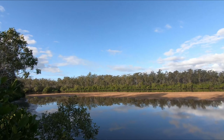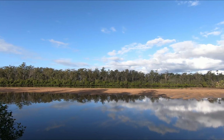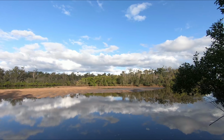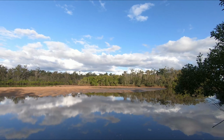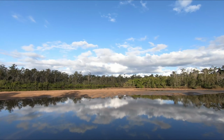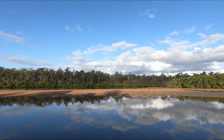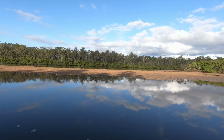Oh, look at that. Glass out. Beautiful. The Burrum River. It's got to be the most tranquil place you can stay. A mullet jumping. Beautiful.